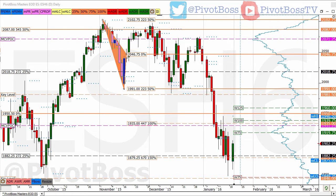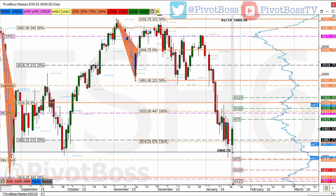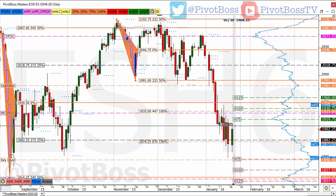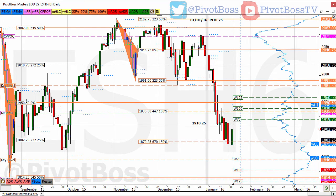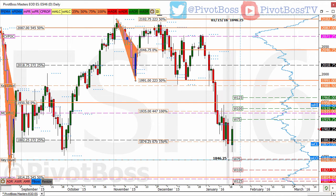Here's a look at the daily time frame of the ES. You can see in overnight trading we've bounced so far. This is overnight trading activity. 1861's a low here. Price rallying back toward the 1908s, which was just near the previous week's low price that we saw a big push to from 2 weeks ago.